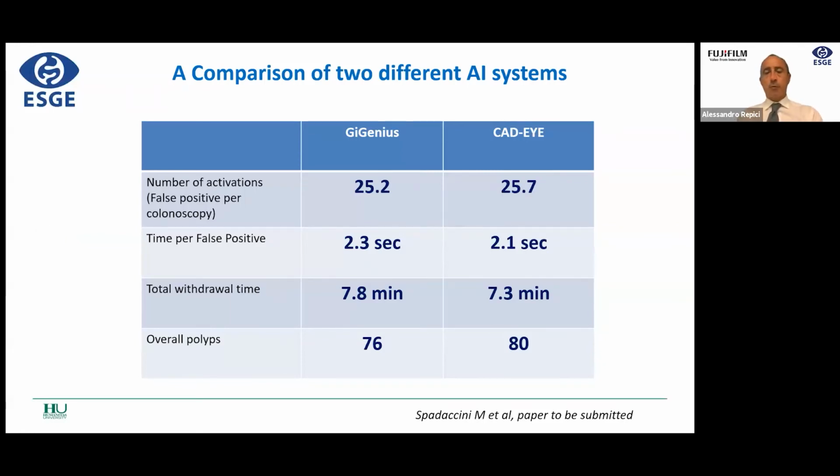We compared the performance of two different AI systems, the G-Eye and the CAD EYE, and we looked specifically at false positives. We looked at the number of activations, so the number of false positive colonoscopies, the time for false positives, the impact on total withdrawal time, and the overall diagnostic capability in terms of detecting polyps. As you can see, everything was extremely equivalent.